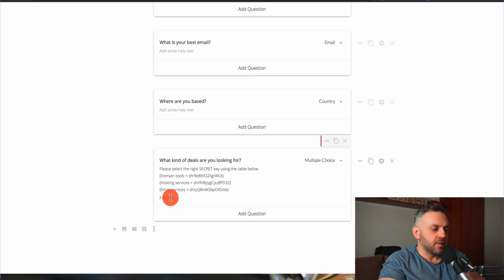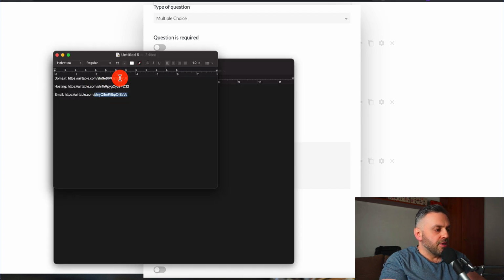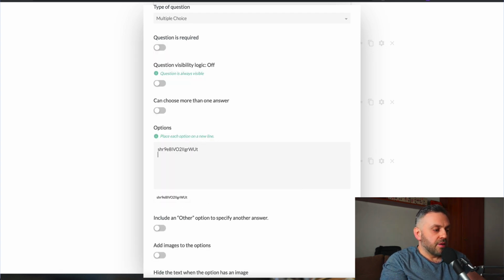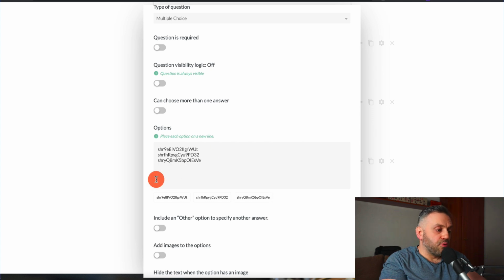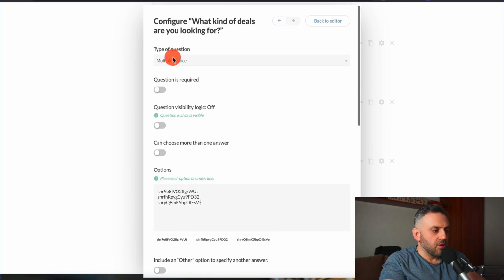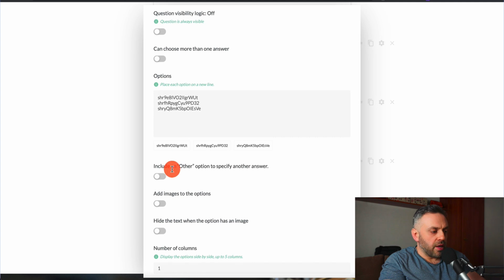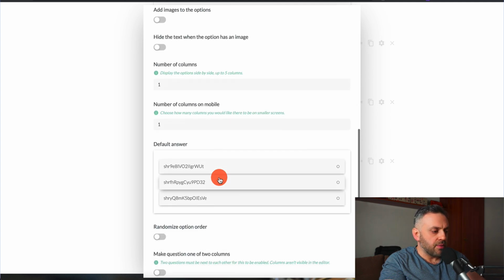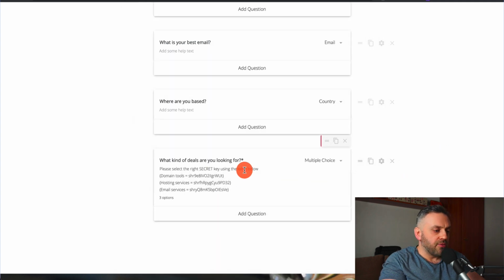So let me show you how this is done. We're going to click on configure this question, and we are going to enter these three options here. So we're going to enter this, we are going to enter this, and we are going to enter this. This is important. This is the way you want to do it. And let's take a look. Multiple choice. It is required. You can put required. Can choose more than one answer? No, only one answer. Okay, this is absolutely fine. We have all of these options, and that is all we have to do.